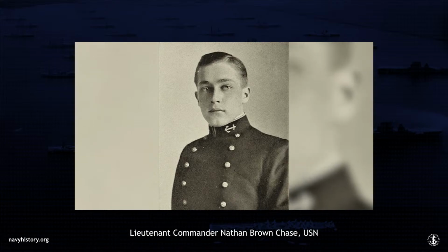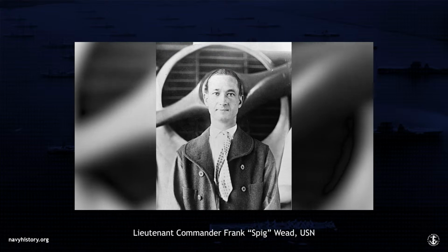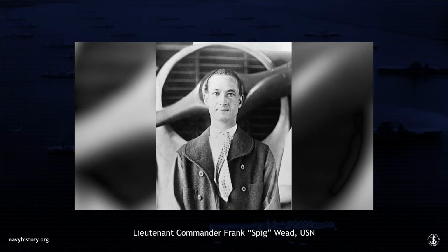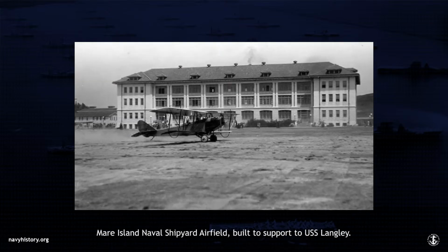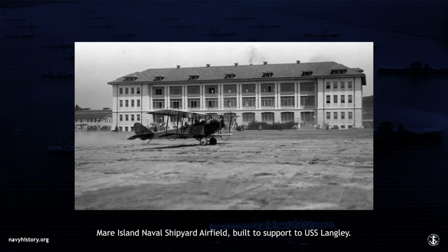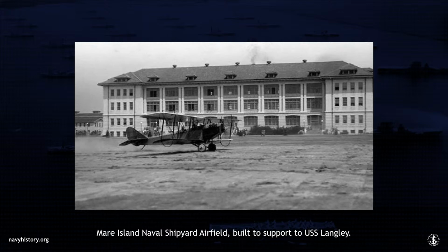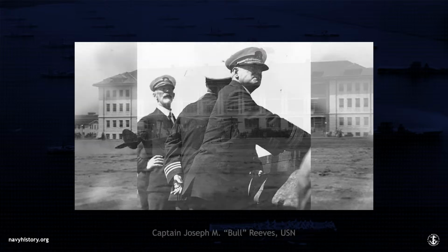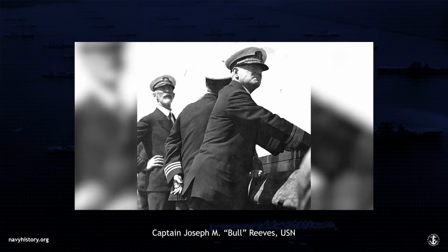Of note, his replacement, Lieutenant Commander Frank "Spig" Weed, soon would be paralyzed in a freak domestic accident and go on to become a successful Hollywood screenwriter for such films as The Flying Fleet of 1929. Returning to the West Coast, Langley arrived at Mare Island Naval Shipyard for the first of a number of maintenance stays. There, Captain Joseph M. "Bull" Reeves awaited as the new commander, Aircraft Squadron's battle fleet.